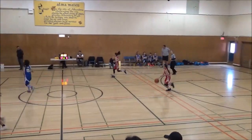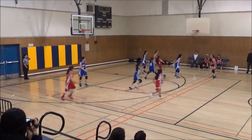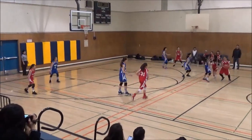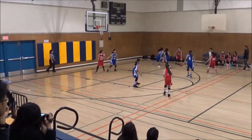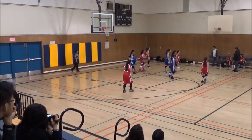And I think Derek would agree. Kelly over to right side to Lena. Lena back to Katie. Katie, dribble hand off to Kendall. Over to Katie. Down the corner to Lena. Lena looks at it. Back over to G. G drive in. And a timeout by Coach TJ.